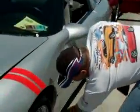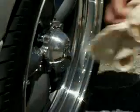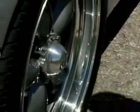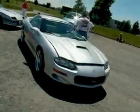And then once you get to the show, you still have some detail work to take care of just to make sure that it shows as well as it possibly can. Tim's Camaro catches the interest of a lot of people, but his car isn't the only one that turns heads.